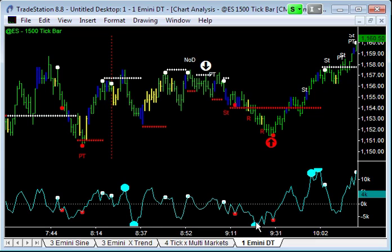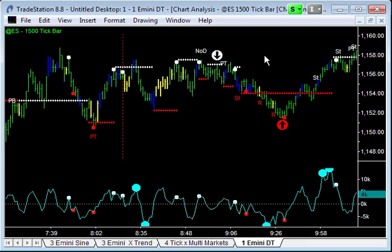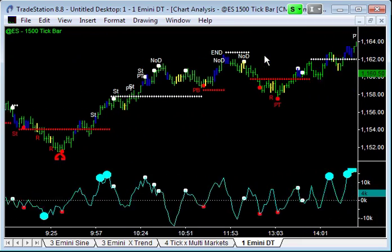So when we had exhaustion selling on the downside on the 1500 and the 500 tip bar chart, I took my chances, luckily got out at my target. So yeah, it was lucky, but it was a very odd decline here, and the market just took off to the upside. And you can see how that turned out.